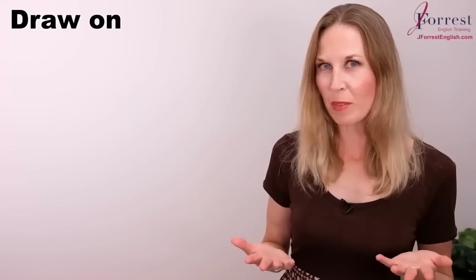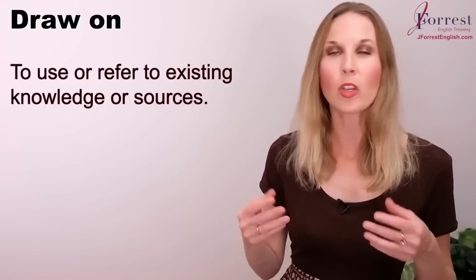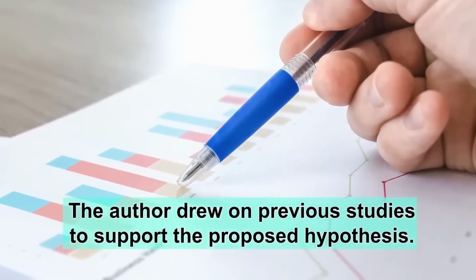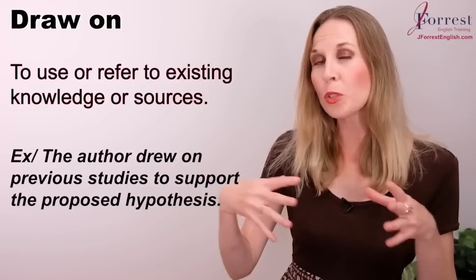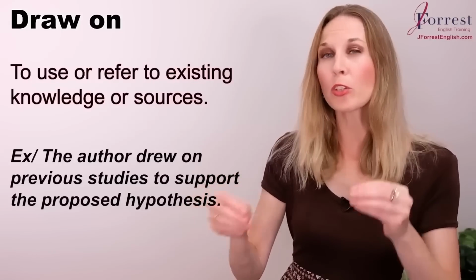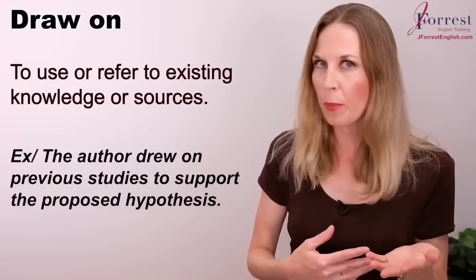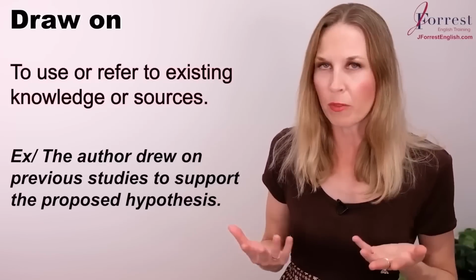To draw on. This is when you use or refer to existing knowledge or sources. For example, the author drew on previous studies to support the proposed hypothesis. So if the author drew on the previous studies, it means the author used the information in those previous studies or referred to the information in those previous studies. So simply use the information.